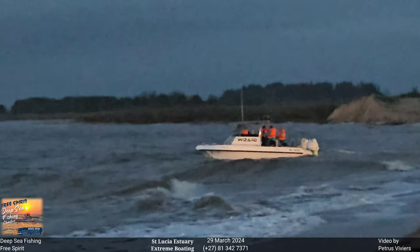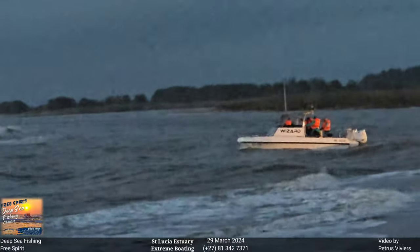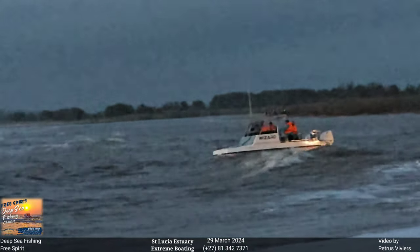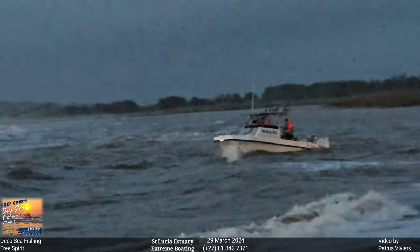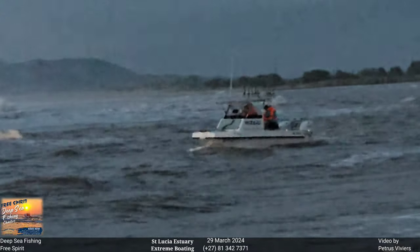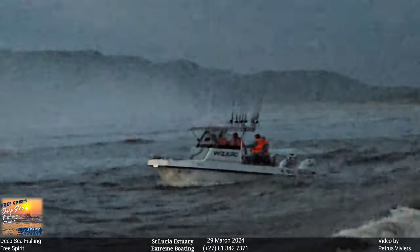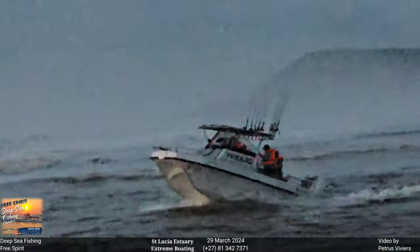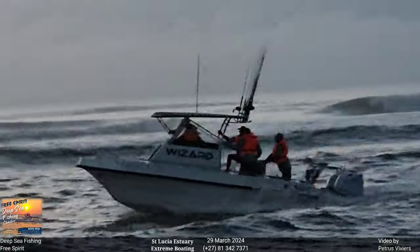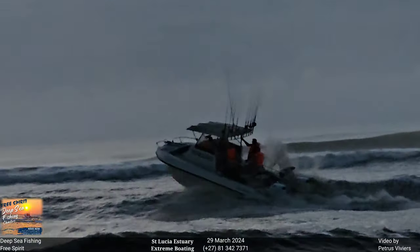660 Butt Cat to 144 stroke Suzuki's on the back. That's a little powerhouse. It's a Butt Cat XL, so it's got outmounts on it. Can't even see who's the skipper today. Probably young Benny van Aswegen. Mornay van Aswegen, sorry. Looks like Mornay, yes. He's running north.